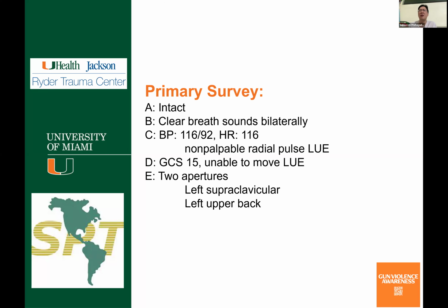And since the patient's hemodynamics were quite okay at this point, I think I would send this patient to CT scan, to CTA, to check the anatomy and plan my surgical approach. But like Dr. Cross mentioned, if you have a good hybrid room with a good angio, you can study the location of the injury by doing that also.